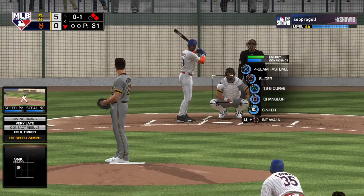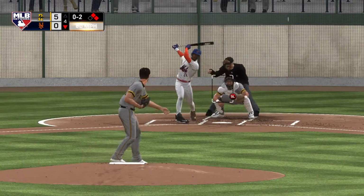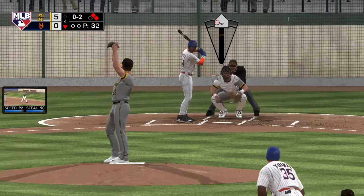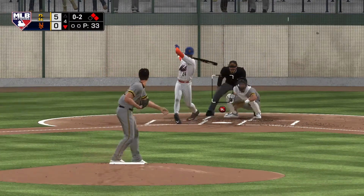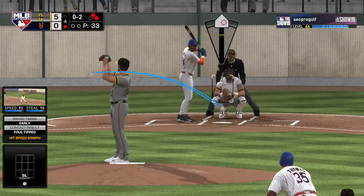This is absolutely a huge spot right here. They have to find a way to get something out of this half inning. I don't care if it's 1 run or 2 runs. You have to find a way to at least give yourself a little shot of confidence that you can get back into this one. Protecting on 0-2, so we'll do it again.